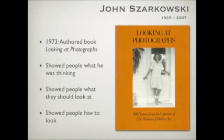So through 100-page spreads, a picture on the right-hand side, an essay on the left-hand side, he examined these 100 pictures. And in doing so, he showed people how he was thinking, what they should look at, and bless you, and taught them how to look. So when this book came out, here are some of the reviews that came along with the book.